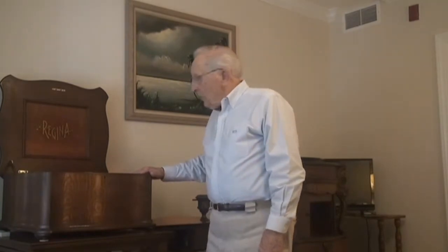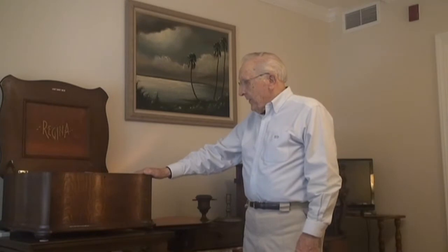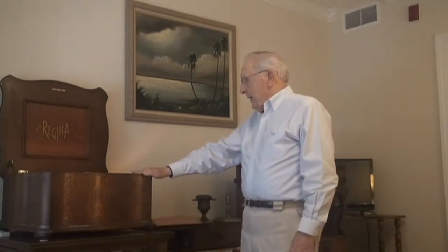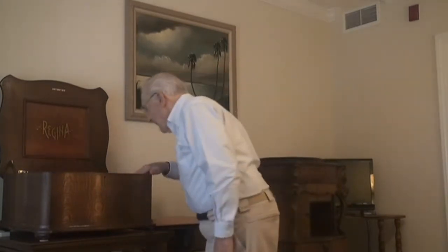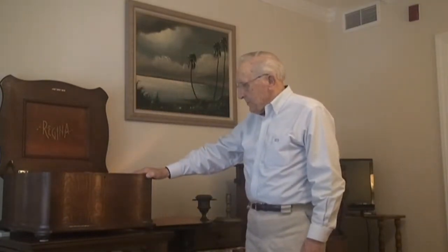All right, well, we're going to play this table model, Regina, 15.5-inch disc, and it's from about 1895 to 1900. And we're going to play Greensleeves. It's a very nice piece on this machine.